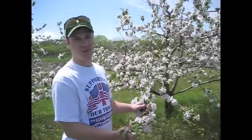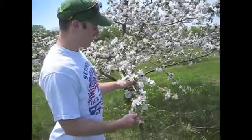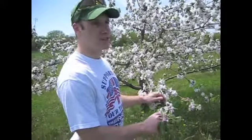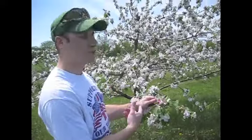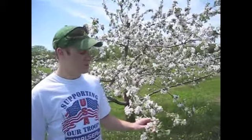Alright, this tree here is a Zestar, one of our earliest apples. It actually is our earliest apple. Usually ripens about August 20th or so. So it blooms faster than the other varieties. You can see this one is in full bloom, whereas if you turn and look at some of the other ones, they're not quite in full bloom yet, about 50% bloom.